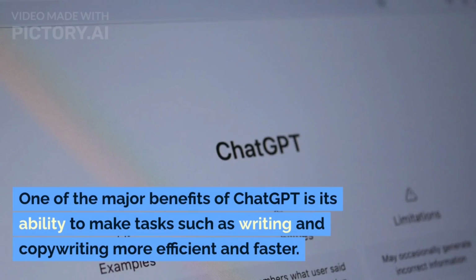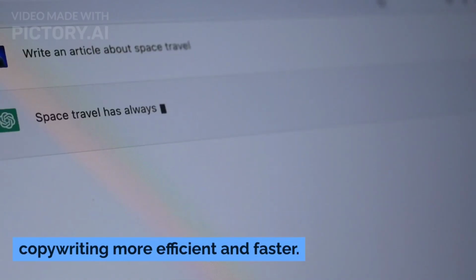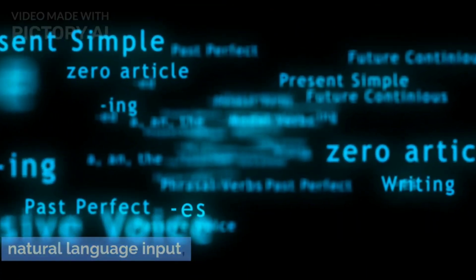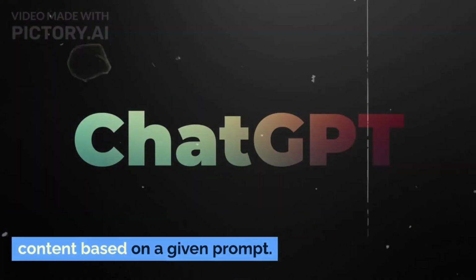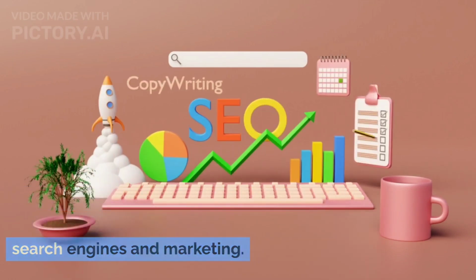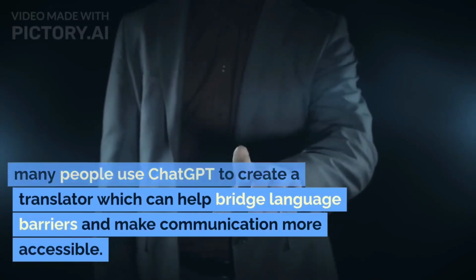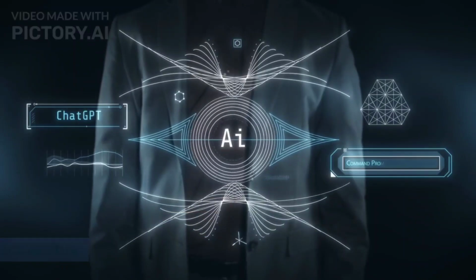One of the major benefits of ChatGPT is its ability to make tasks such as writing and copywriting more efficient and faster. With the ability to understand and respond to natural language input, ChatGPT can quickly generate high-quality content based on a given prompt. This can lead to significant time saving for industries that rely on content creation such as search engines and marketing. In fact, many people use ChatGPT to create a translator, which can help bridge language barriers and make communication more accessible.